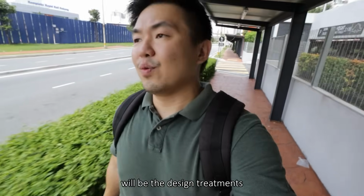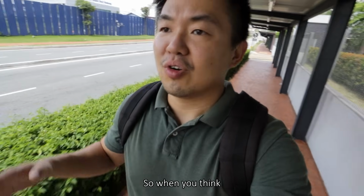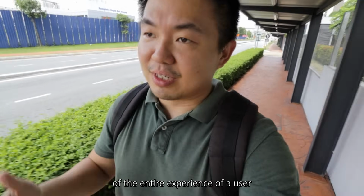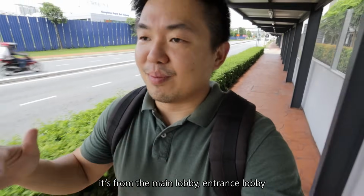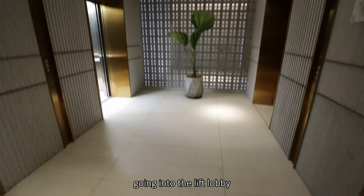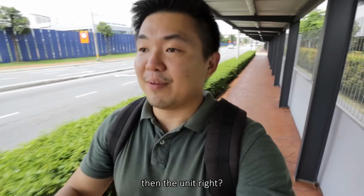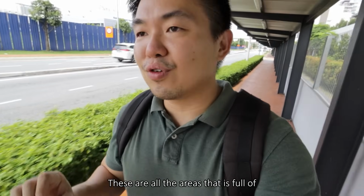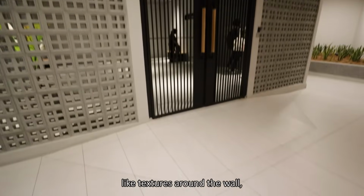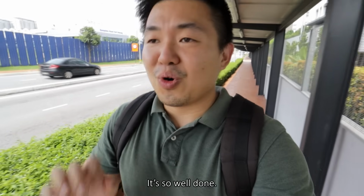The first thing I like will be the design treatments at targeted locations. So when you think of the entire experience of a user of the building, it's from the main lobby, entrance lobby, going into the lift lobby, then facilities deck, common areas, then the unit. These are all the areas that are full of decorative elements like textures around the wall, leaf with trimmings all around. It's so well done.